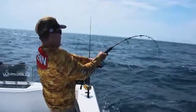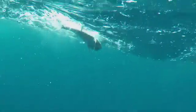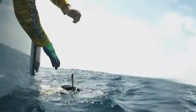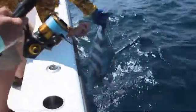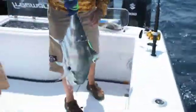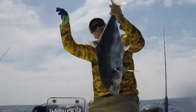He took a swipe at it, and I think I foul hooked him, whatever he is. But he's definitely a chunk of meat, and he's definitely coming to the surface. Oh yeah. Oh, big, no, African pompano. I need to get this fish in the boat. Got him. How about an African pompano taking a shot at that bait? Missed it, but didn't miss it enough.